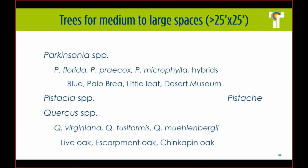Our pistaches, you've got the Chinese and the Red Push. You see them all around the valley. Pretty stalwart trees in our plant palette here. The only thing that's going to give you a good red color in the fall. Very nice trees, fairly low maintenance once you get them established. Quercus, our evergreen oaks. You have your live oak, your escarpment oak, your chinkapin. Your chinkapin will drop its leaves here. But those are three good oak varieties depending on your needs: big, kind of a medium, and different shape type oaks.